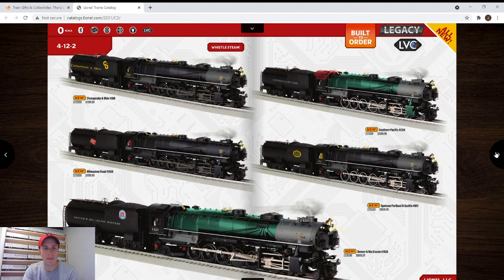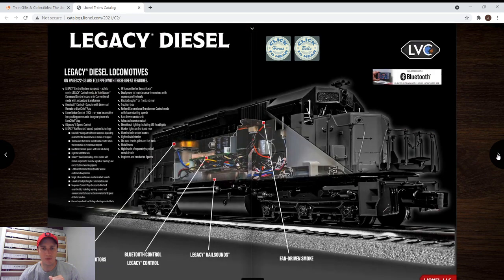There's another page of them. And I should specify, I'm not getting them because I think they're a bad product. I don't buy everything there is, and I have a limited amount of funds that I spend on trains. So, let's move on to diesels. So that's all the steam already.